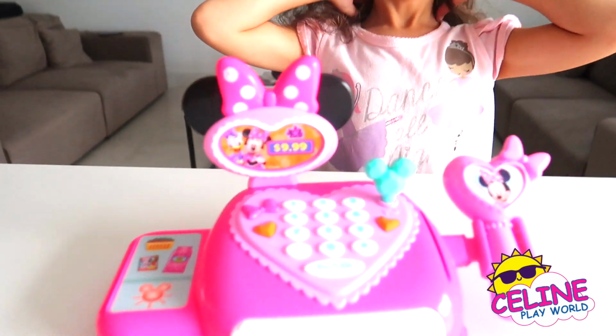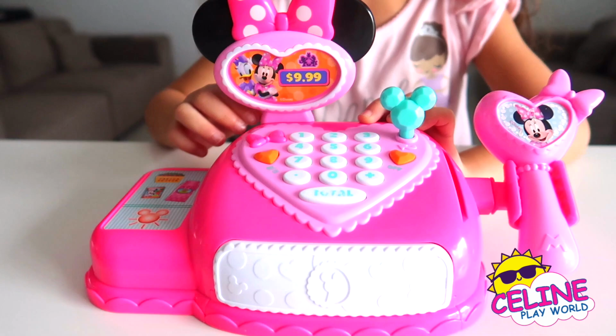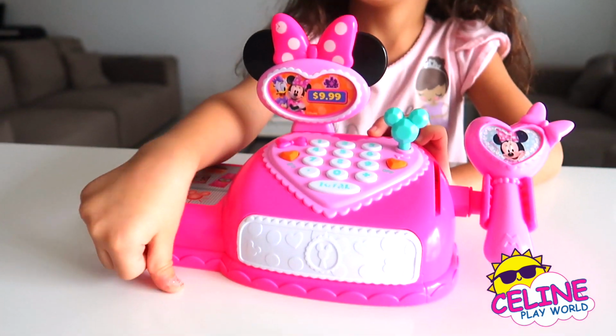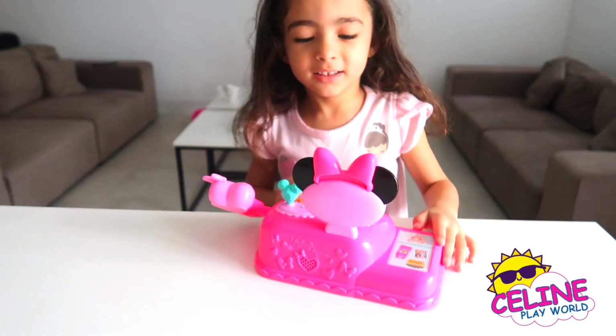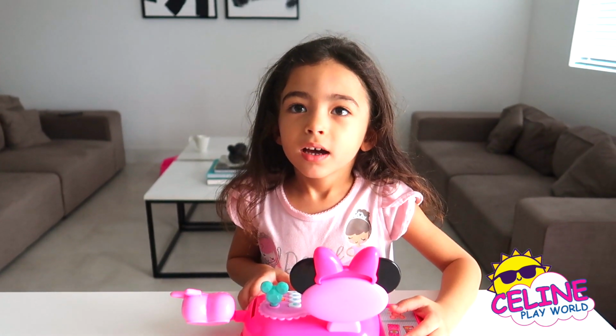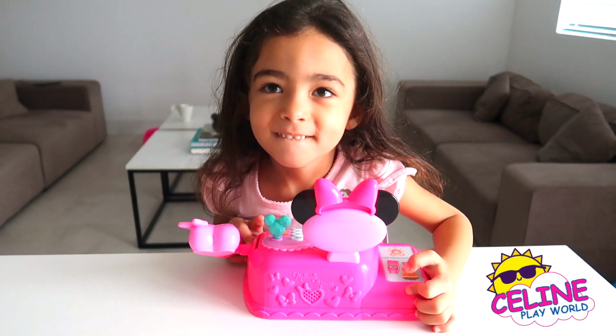How are you? This is Minnie's computer like this. That's a computer? That's a cash register. It is such a nice cash register. I love it. And what we're gonna do today, I'm gonna be the customer and you're gonna be the store attendant. So I'm gonna buy some stuff from you, okay?